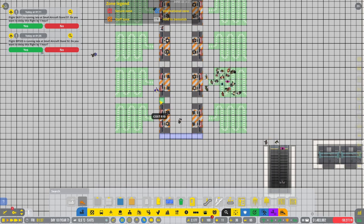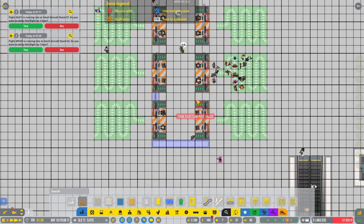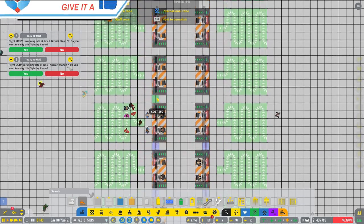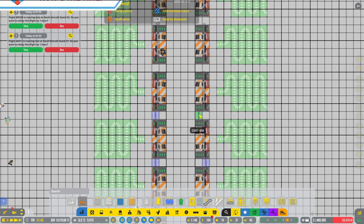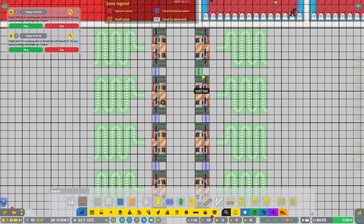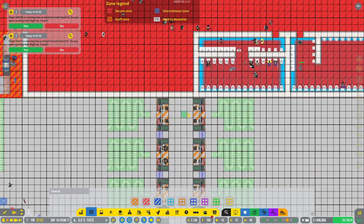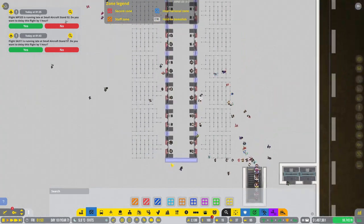And then I think doors, small doors here, so that people can get in. And this, of course, is going to be a staff-only zone. And of course, we need to put in floor tiles and all kinds of stuff. Zones and rooms, staff zone. All this is going to be staff zone.